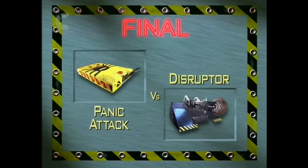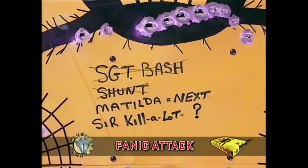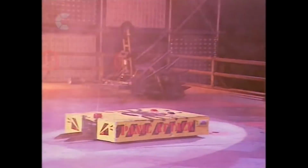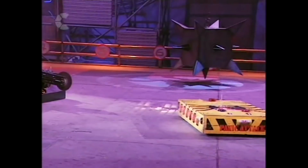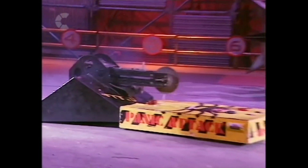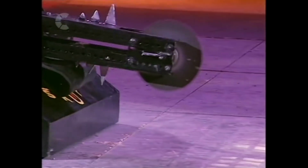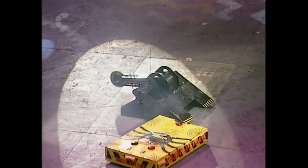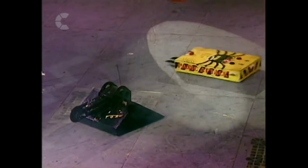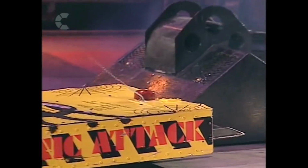An all-Welsh final. Panic Attack against Disruptor. 3, 2, 1. Activate. The saw against the lifting spikes. Panic Attack lower. Lower centre of gravity. Getting in underneath that saw, though. How low can the saw go? Seemed to me it couldn't get down to create damage there to Panic Attack. And I think the lifting spikes, made from hardened steel, 12 inches long, could cause problems here.